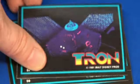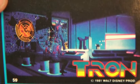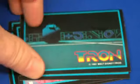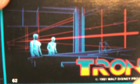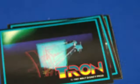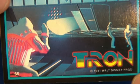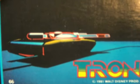What was it, orange and blue? Orange was the bad guys, or red, whatever you want to call it. Teams, okay. 57, 58, 59. A few more on the set. Jeff Bridges. One of the tanks. That's cool. Those were cool. Okay, that's it.